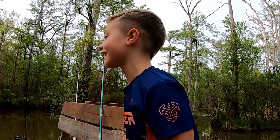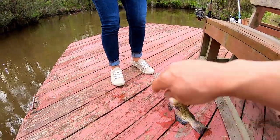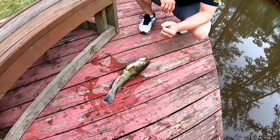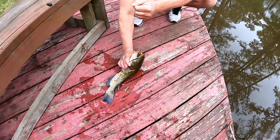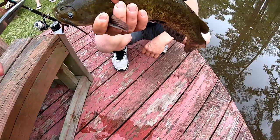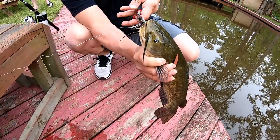You having fun or what? Yeah. Wow, he's heavy. That's a big one. It's a female. She's full of roe. She's full of eggs. She's got a chunk missing out of her lip. This is probably one that already came through and hit that one before. But look at that one. Yeah. That's a nice big fat one. Awesome. All right, get this hook out of her here.